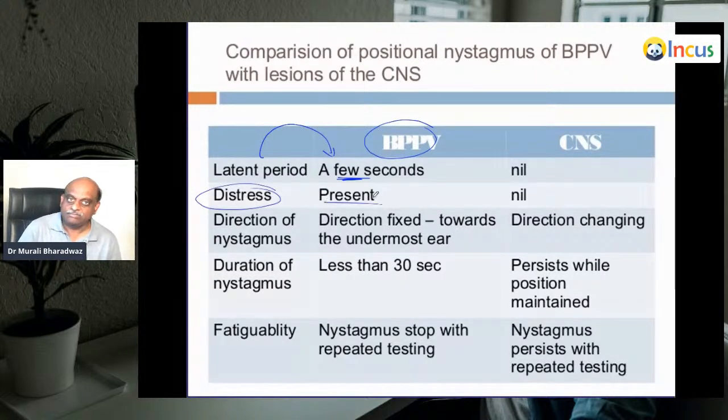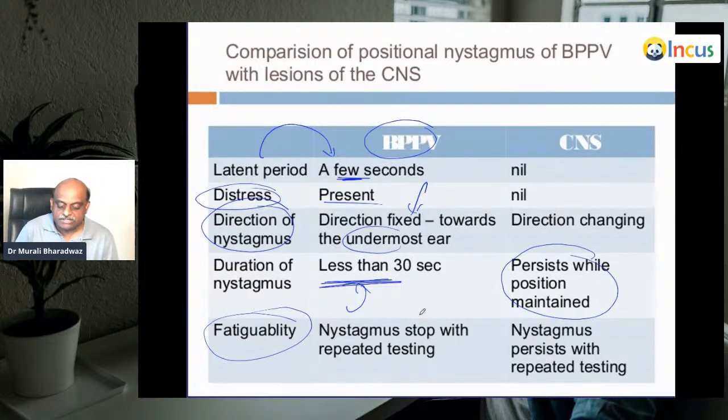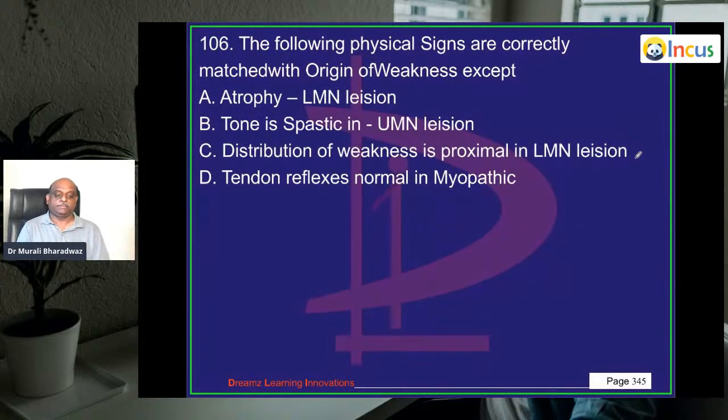Distress is present in BPPV: you ask a benign paroxysmal positional vertigo patient, and they say, oh my god, doctor, I can't control, I'll fall down anytime. Then the direction of nystagmus is fixed towards the undermost ear, and the direction will be changing in central. Duration of nystagmus is less than 30 seconds in case of BPPV, and it will persist while the position is maintained in central. Fatigability: nystagmus will stop with repeated testing, whereas with repeated testing in the central cause of vertigo, nystagmus will persist. The differences between BPPV and central you should be very sure about.